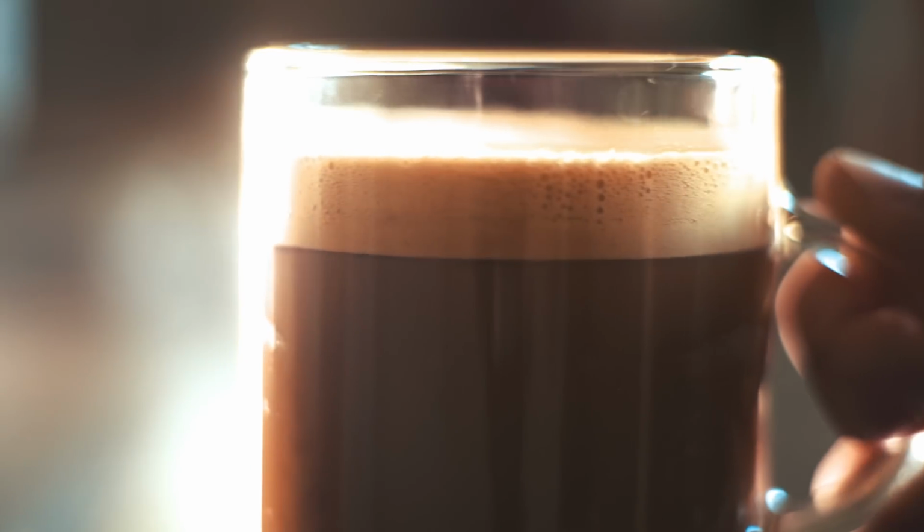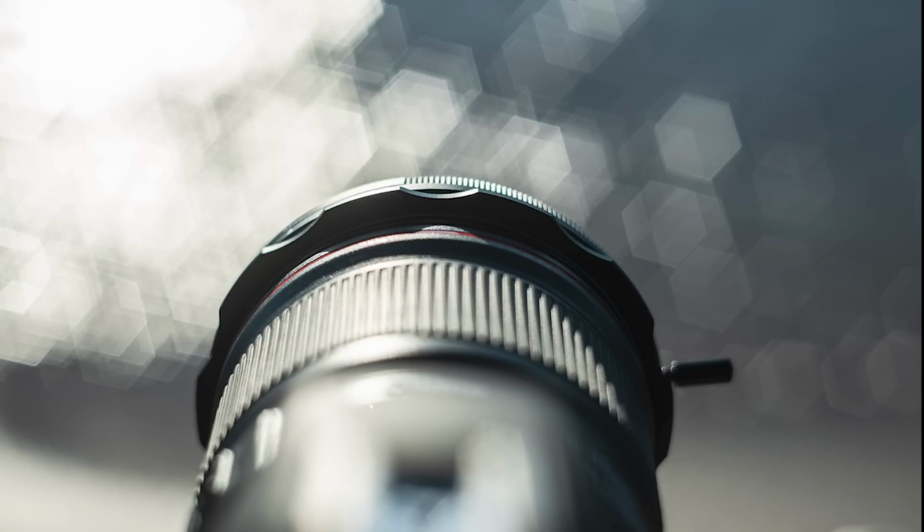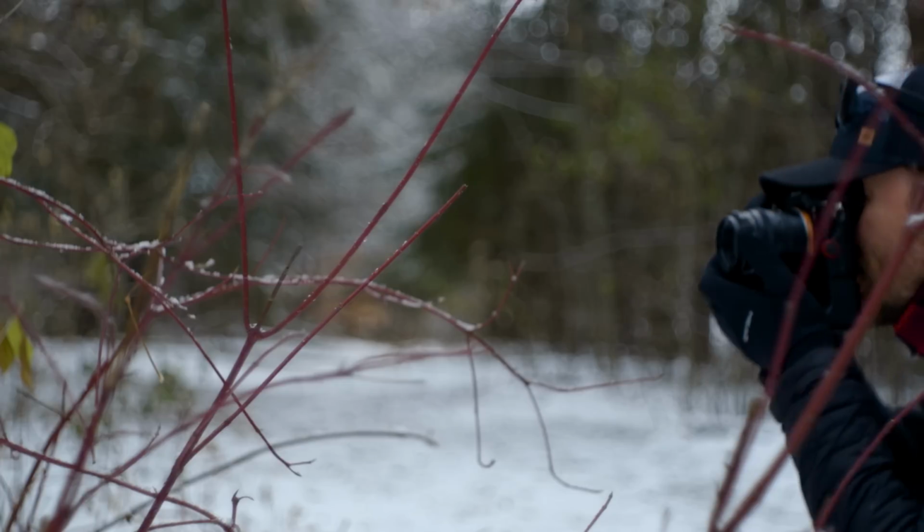I know when we test these lenses, we're very boxed in with, are there chromatic aberrations? What's the distortion of the lens? Corner to corner sharpness? What's it like shot wide open? What does the bokeh look like? All of that stuff, it's good for testing a lens, but it's not super practical if you're out taking photos or shooting video, especially as a hobbyist.